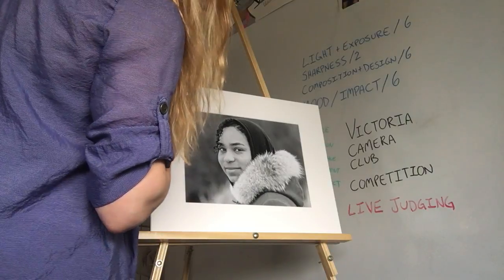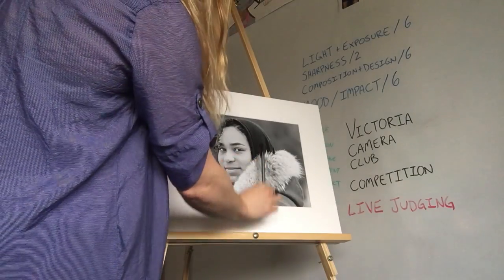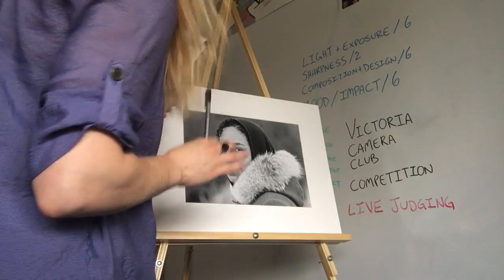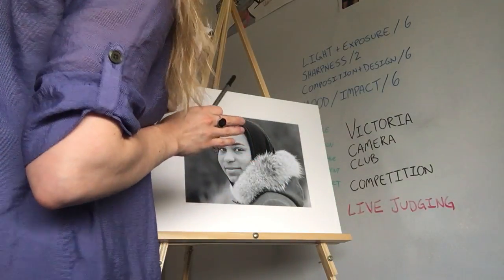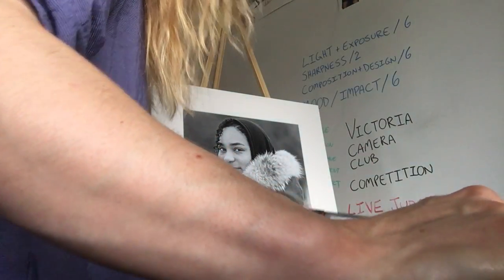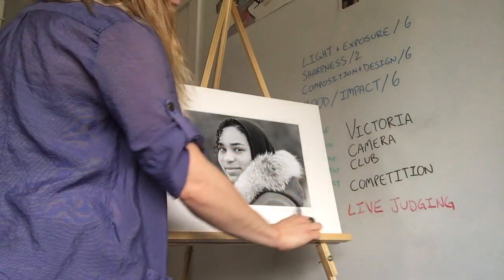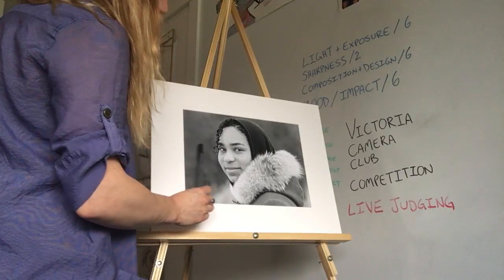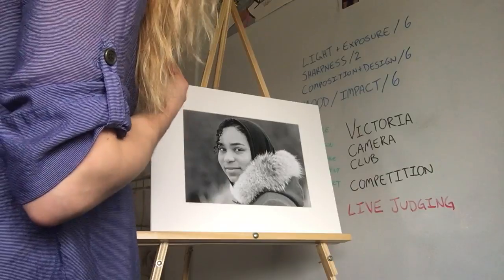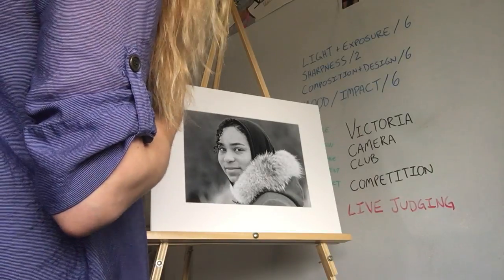And composition design. She's kind of in the middle, but also kind of in rule of thirds. Sometimes it doesn't work for an image and sometimes it does. In this case, I'm going to say that it is working for the photo because we've got such a heavy part of the hood on this side and we've got some space where her face is about to turn towards us, which is nice. I like the composition. I think it's nice.